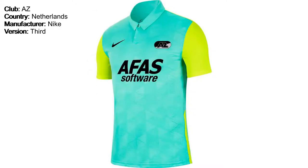Number three is AZ Alkmaar, based in the Netherlands, and it's a Nike shirt. They've just signed with Nike, and this is their third shirt. The primary reason why this one is featured is, of course, the colour combination. I think officially it's teal and something called Vault.